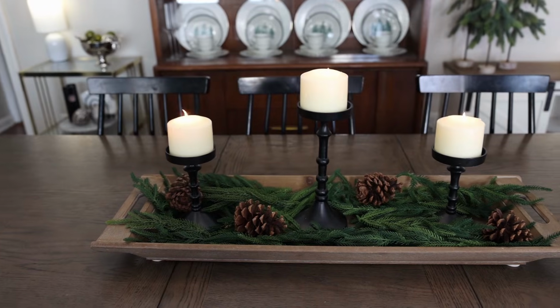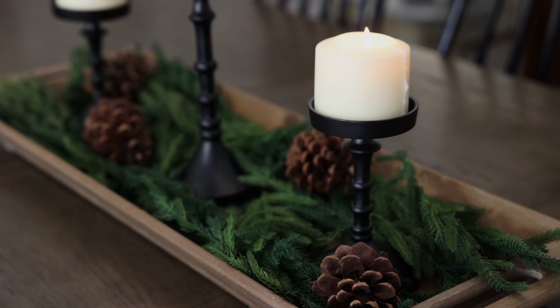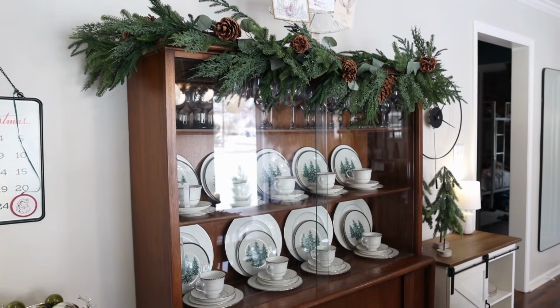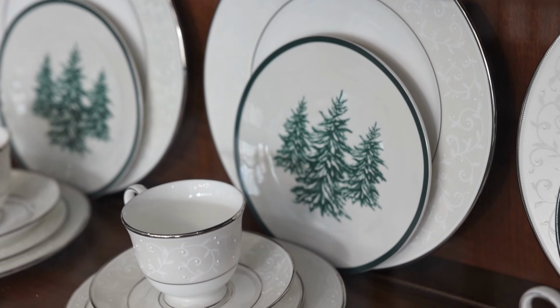I love this everyday arrangement that I used. It's easily movable for homework, gingerbread making, games. I love having candlelight for even everyday dinners. I feel like it just makes it more meaningful and helps us linger a little bit longer. I also want to point out these adorable tree plates I found at Dollar Tree this year for $1.50 each. They make my wedding china just look more festive.